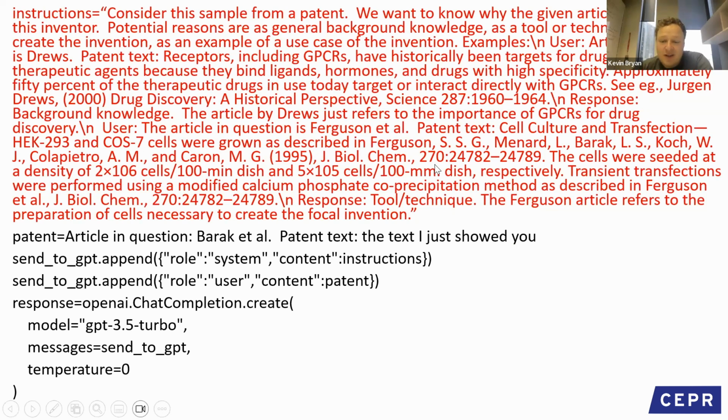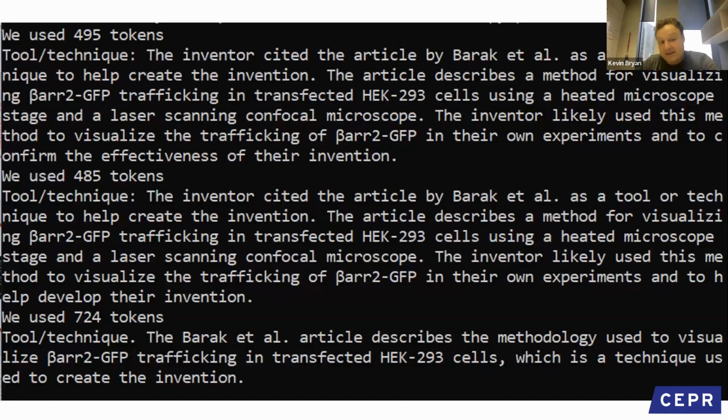And do I have to choose? No, because it's so cheap. What I'm going to do is use what's called an ensemble method. I'm just going to pass all these to GPT, pay like 0.3 cents each time I do it, and then just have the plurality vote be chosen as the truth. In this case, it turns out that they all three correctly say this is a tool or technique. They all correctly state why.